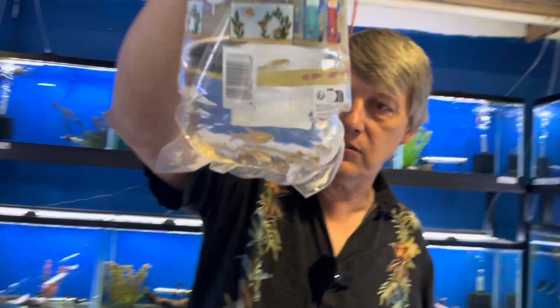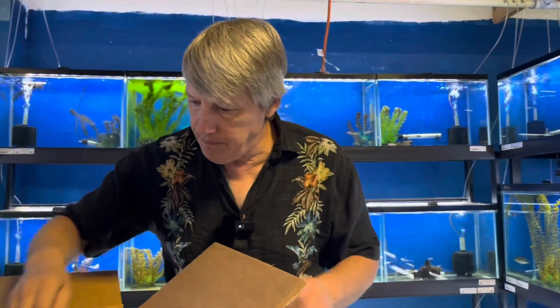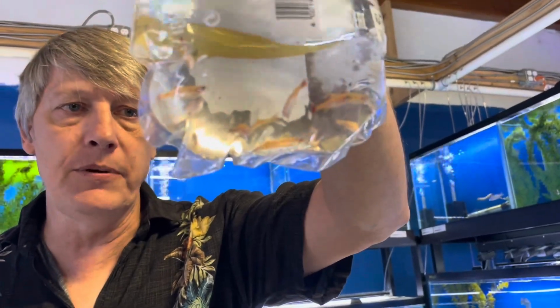Now I got some more tetras. I almost thought it was a duplicate, but no, we had Priscillas before. These are silver tip tetras. Silver tips are another popular, inexpensive tetra that's on the tetra special. So pick yourself up some nice little silver tips. They're kind of cool because they're dimorphic. A little bit chasey though.